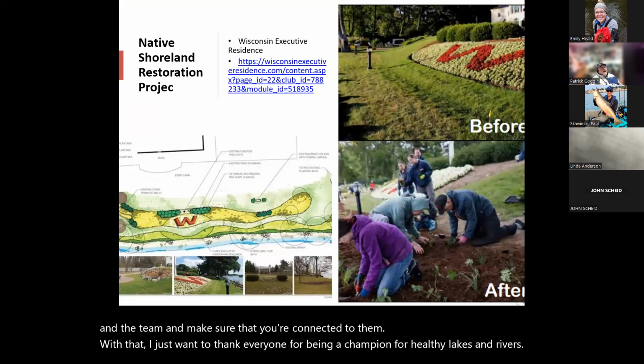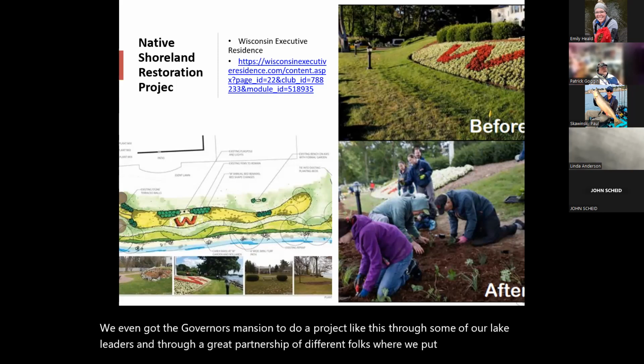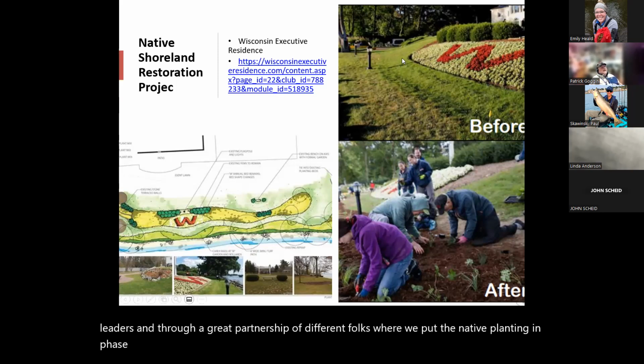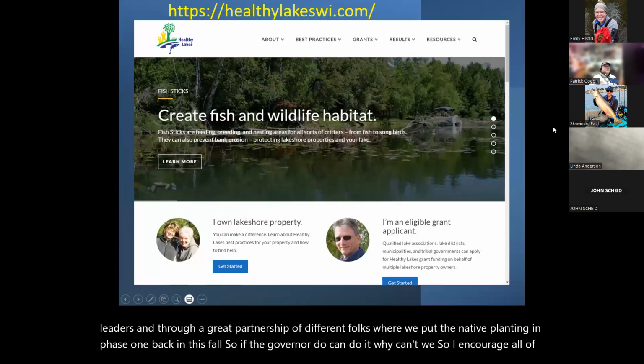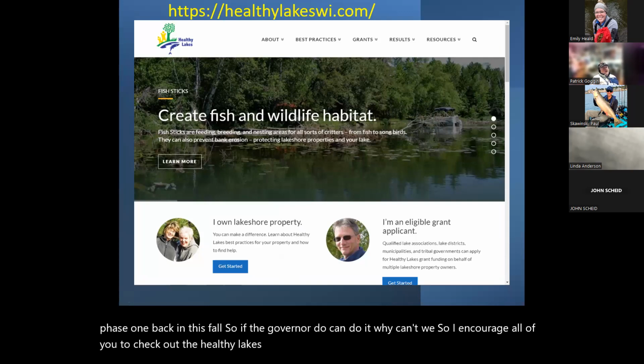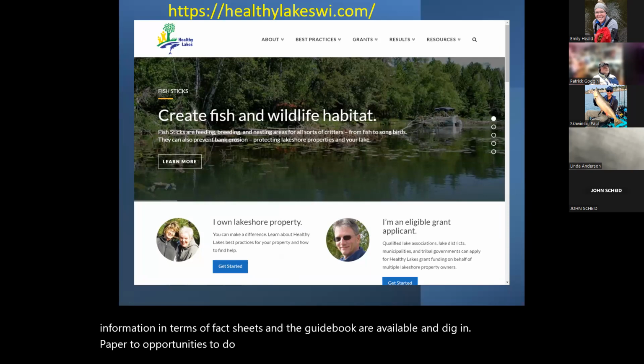You know, we even got the governor's mansion to do a project like this through some of our lake leaders and through a great partnership of different folks, where we put the native planting in phase 1 back this fall. So if the governor can do it, why can't we? So I encourage all of you to check out the Healthy Lakes website here, where all this different information in terms of fact sheets and the guidebook are available, and dig in deeper to opportunities to do this work around your lake or river.